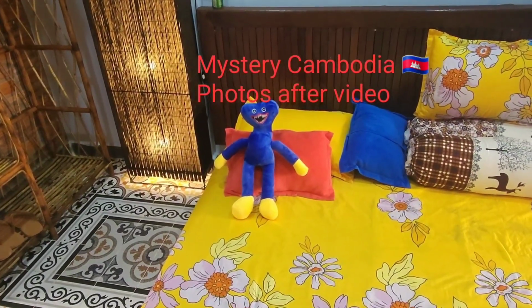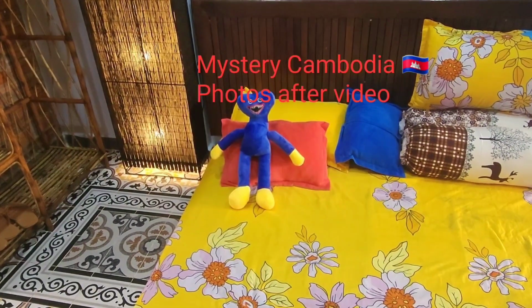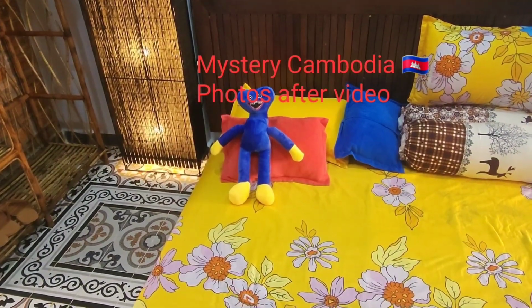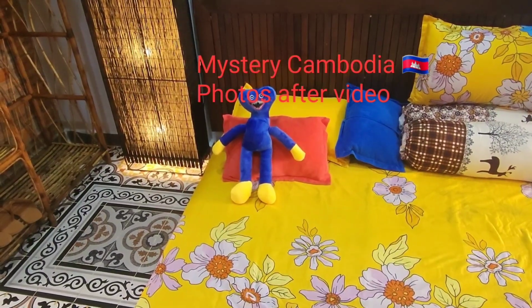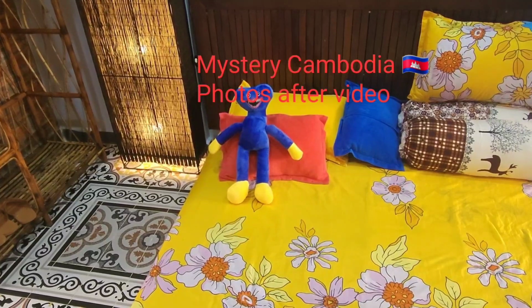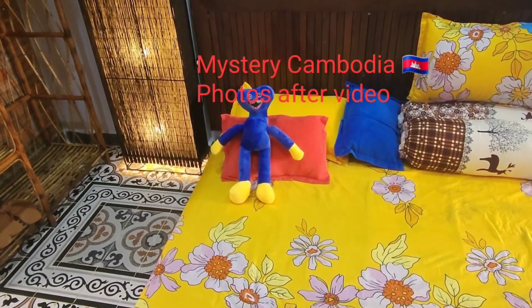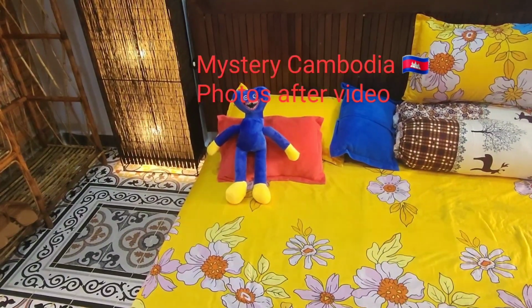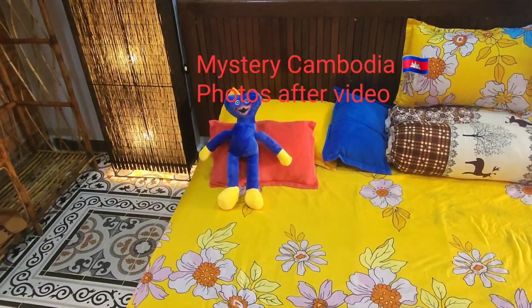So Arnold will be staying at each place and he'll be in each photo just to prove that I'm staying at the place that I'm staying at. He'll be at reception, and you'll know that I'm not staying at the same hotel every night and making out it's a different hotel. So he'll be coming with me as proof that I'm staying where I'm staying.